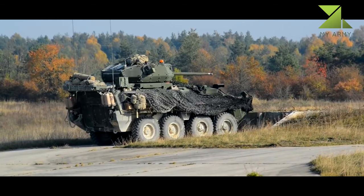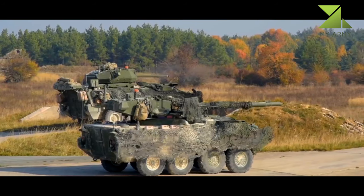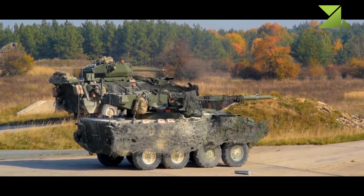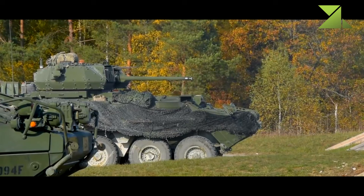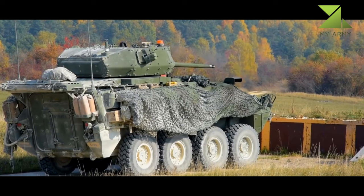The M1296 Dragoon is fitted with unmanned turret, armed with a 30mm cannon. It can effectively engage lightly armored vehicles up to a range of 3,000 meters. This cannon also fires airburst rounds that explode above the target. It allows to hit people hiding in trenches and behind walls. These rounds are also effective against unmanned aerial vehicles. There is also a coaxial 7.62mm machine gun.